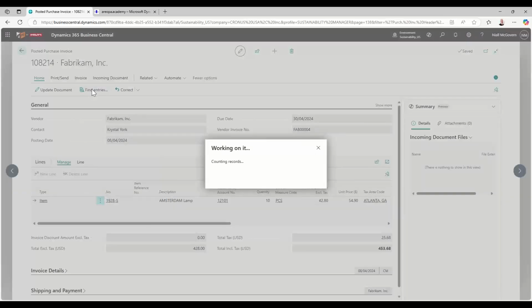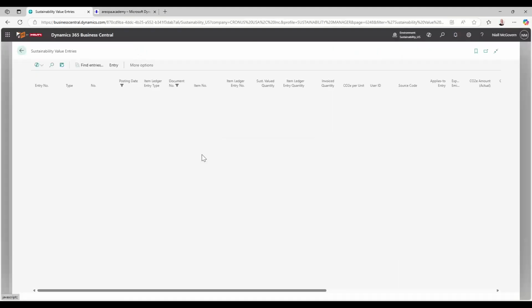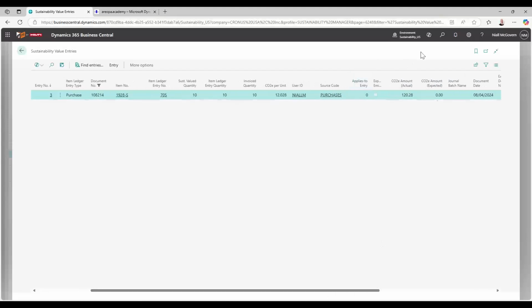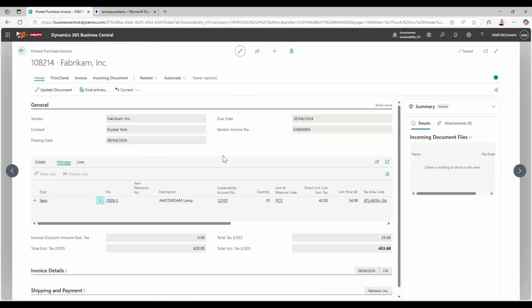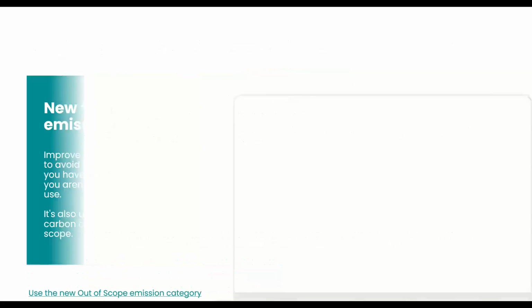We will drill down on find entries, and we should now see a sustainability ledger entry and a sustainability value entry. And hopefully our value entry, and indeed it does, has a CO2e amount actual, just like a value entry in the normal context. It can also be expected. It's equipped very much like regular value entries, and this is where the actual basic, most foundational reporting information comes from, through the value entries. So that's new, very new in the application, and as I say, it may be adjusted a little bit along the way, but essentially that's the concept, and across all of those activities that I've listed there.